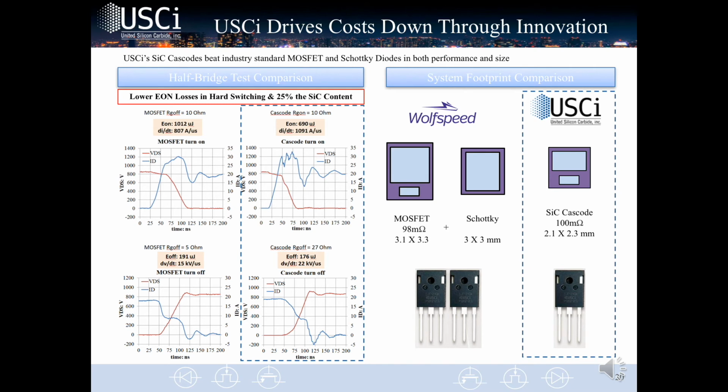So here's a set of benchmark data that's been taken with a MOSFET plus Schottky in a half bridge. MOSFET and Schottky high side, MOSFET and Schottky low side, compared to a cascode high side, low side. You can see the turn-on losses are lower because you don't have to recover the capacitance of these two devices. It's just the capacitance of this device. And cascodes, of course, are very fast for turn-off. And here we have inserted a larger resistance to slow it down to be at roughly the same levels of DVDT. So the bottom line is you can get equal or better losses while using almost 1/4 the total amount of silicon carbide.